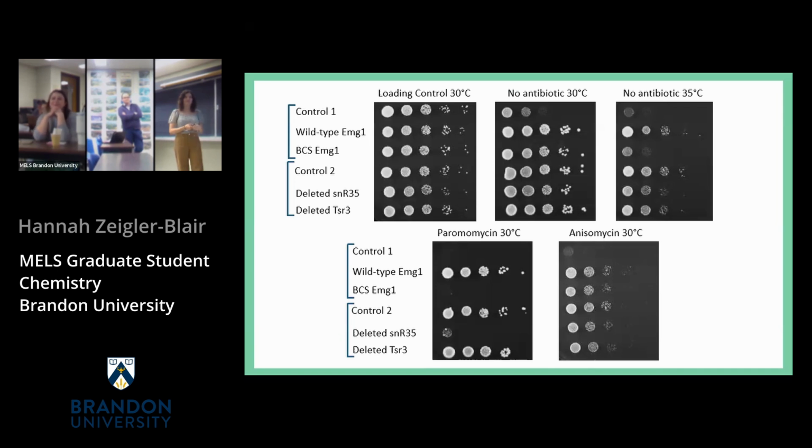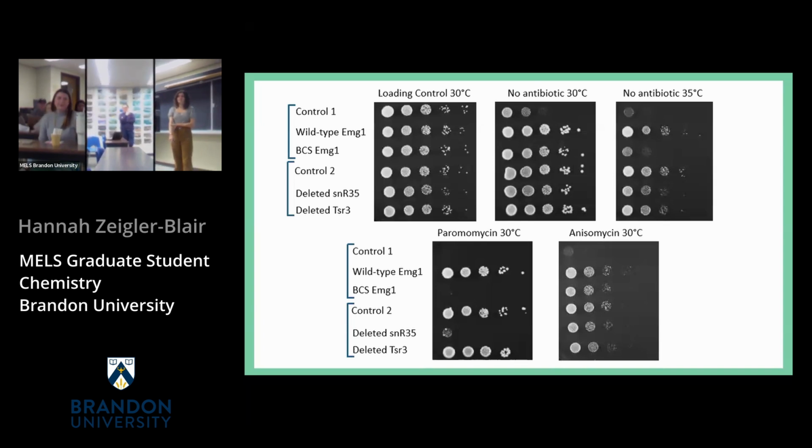Oh, okay, sorry, I don't know what you used. It would be kind of complicated to get. Right, I can tell you later. We have to play games because EMG1 is essential, but SNR35 is not. And so when it's essential, then you can't just cut it out of the genome. You have to play games with it. Okay. I'm interested. I just don't think I can handle the answer right now.